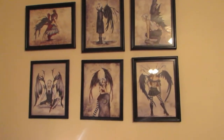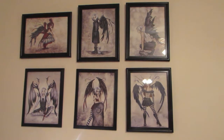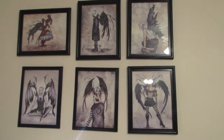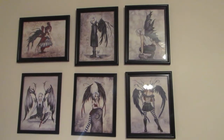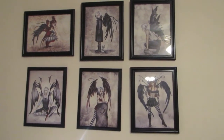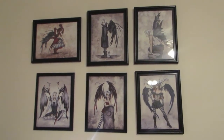And above that, I have my little 6 prints of my favorite artist, Amy Brown. This is her Misfit collection. I had ordered these on Etsy. I'm a big lover of fairies and her portraits are amazing. I bought the prints off Etsy and I just framed them with some frames that I bought at Michael's, from the clearance section. So those are those and I love them. They are very pretty, some of my favorite prints. And that is that, my artwork.